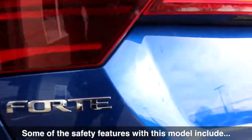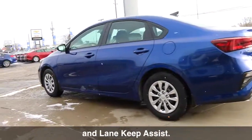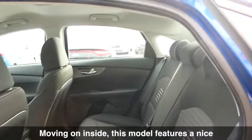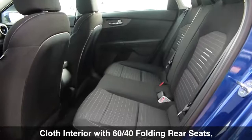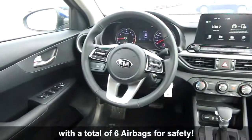Some of the safety features with this model include hill assist control, auto emergency braking, and lane keep assist. And moving on inside, this model features a nice cloth interior with 60/40 folding rear seats with a total of 6 airbags for safety.